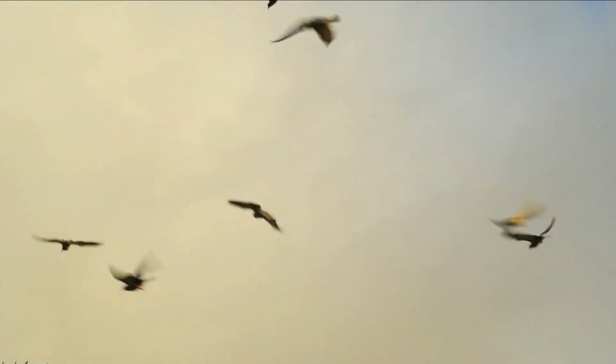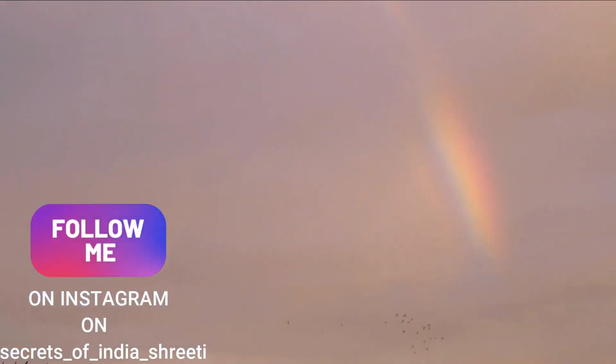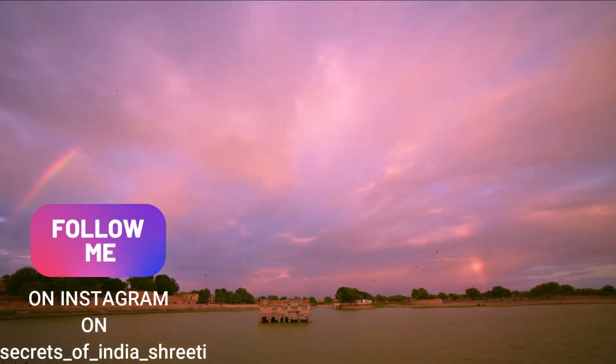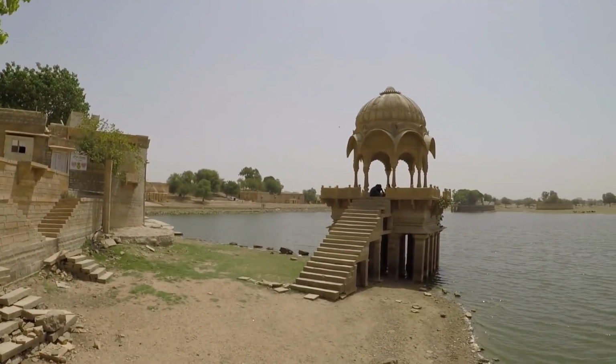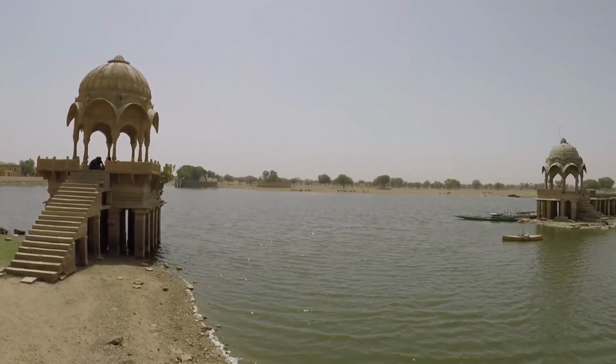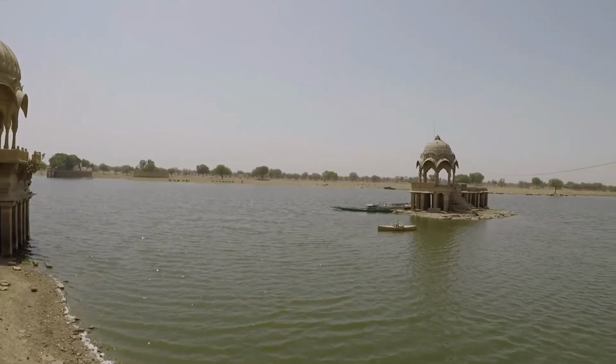For a relaxing experience in Jaisalmer, visit this place while you're entitled to soak in the mesmerizing view of the sun setting down in the evening. Whether you like to spend some quiet time by yourself or have fun with your family and friends, Gadisar Lake has a handful of experiences to offer.